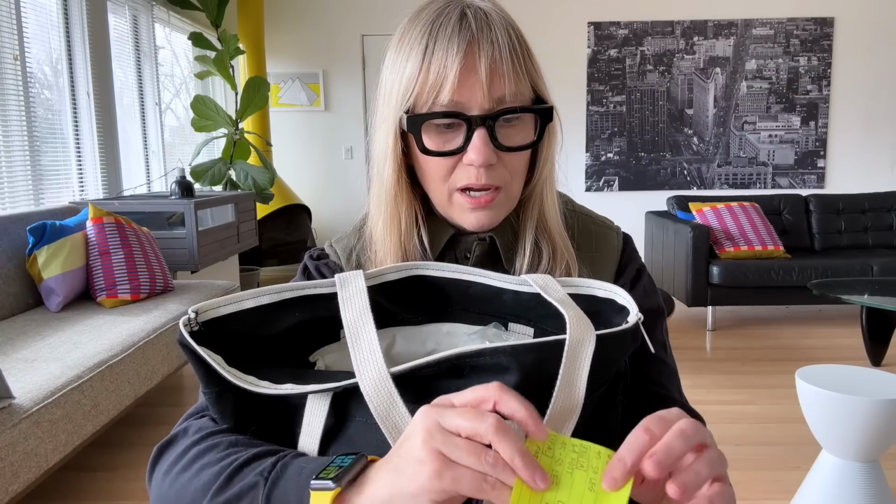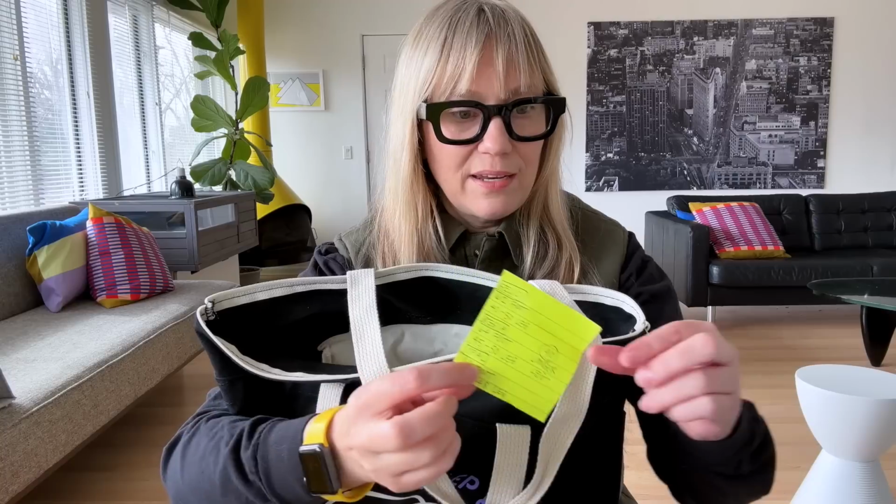I keep a trapper keeper with all of my notes and my sock patterns. Yes, there are sock patterns for the machine. And I also sometimes write down if I change or modify anything, or do any sock experiments. And I also write down what gauge I'm getting for different yarns.